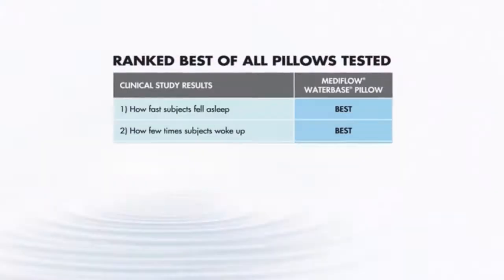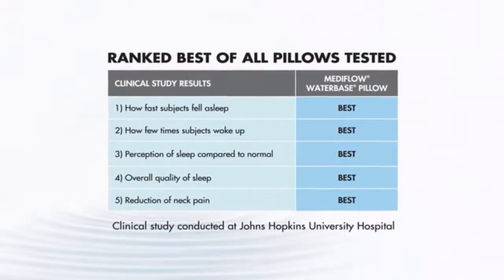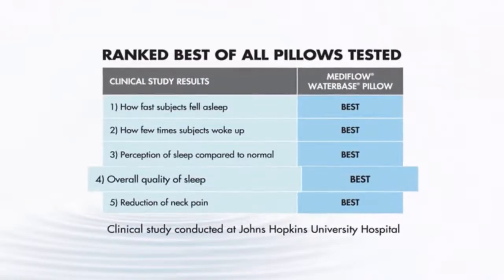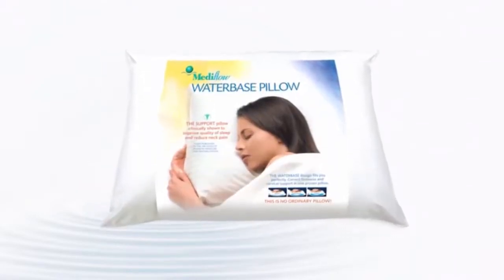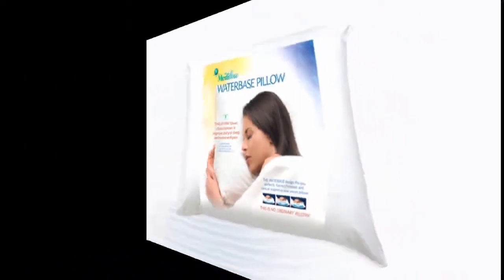And in a Johns Hopkins University study, the MediFlow water-based pillow was ranked best of all pillows tested in every category, including quality of sleep and neck pain relief. Take the MediFlow water-based pillow home today and discover why 4 million people trust their sleep to MediFlow.